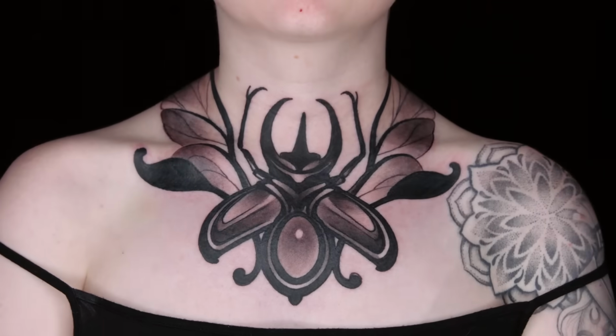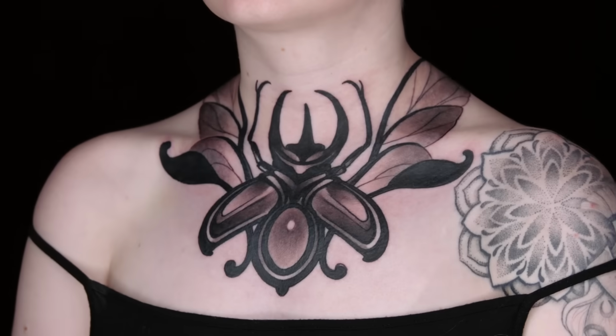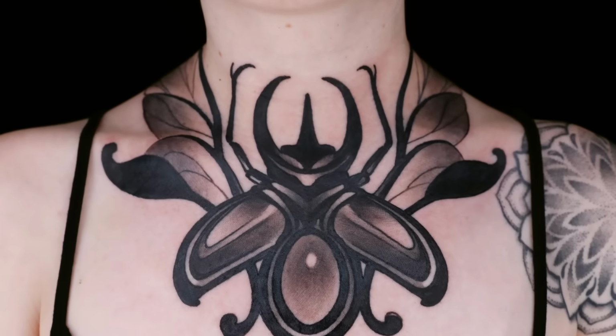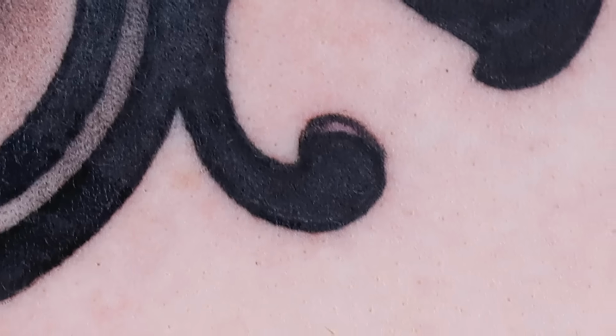Bobby. I like the heavy, bold black. It has weight to the front. Obviously, there's hiccups. The peaks of the beetle's head, they aren't perfectly sharp. The two loops on the front of this chest, one of them is solid black and one of them has a line right over it.